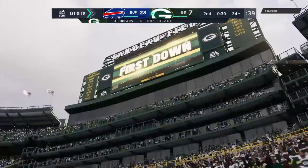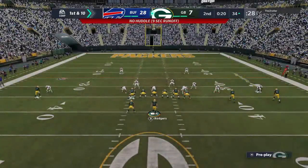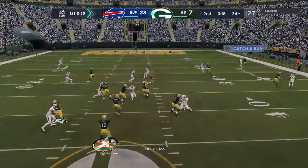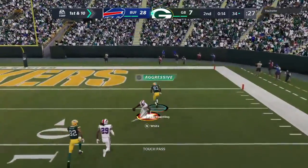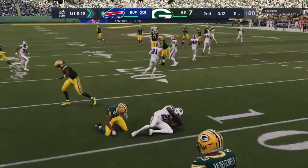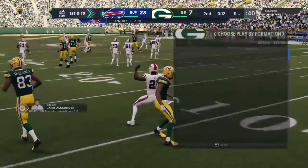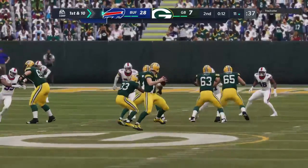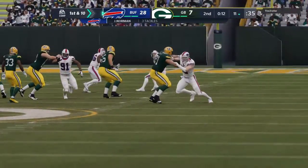And he will find his man on the end route. Complete. 14 yards, good for a Packer first down. From the 34 now, here's 1st and 10. And Rodgers intercepted a third time. Tre'Davious White with a pick. And his guys have got it back at the closing stages of the first half. At their own 11-yard line.